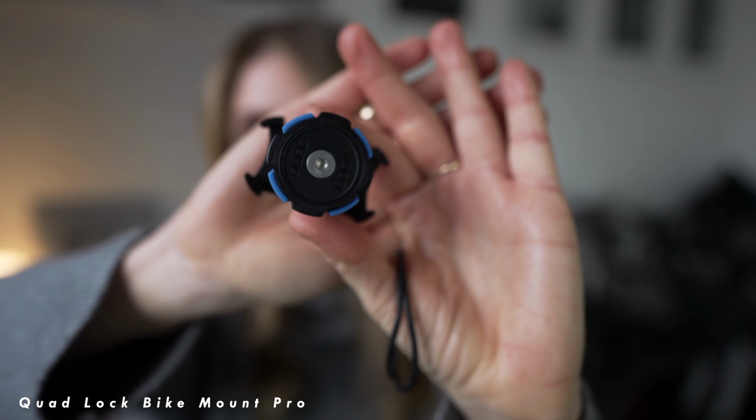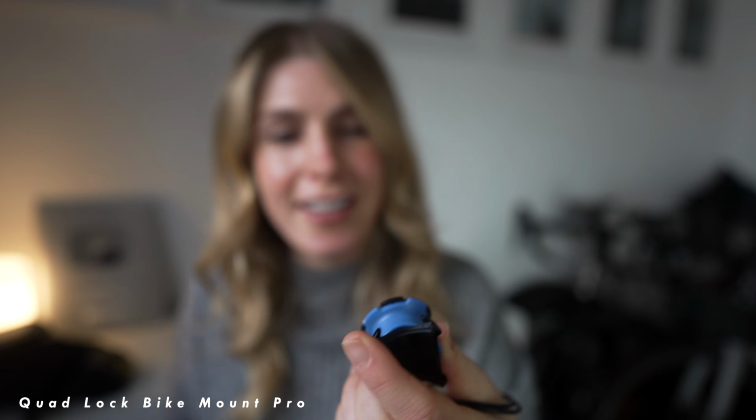So the next one is Quad Lock. This thing is genius, and basically it works. You have a case for your phone that clips into there, you can attach that onto your bike, and then you've got your phone on your bike whenever you need it. So I use this on all my long endurance rides. I use it pretty much on all my rides now anyway, but specifically I have to have it for my endurance ones because I use it as my little entertainment centre basically.